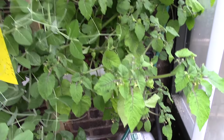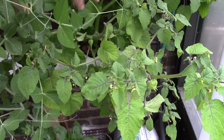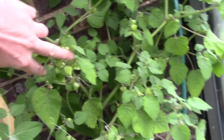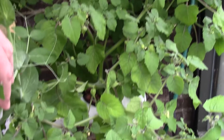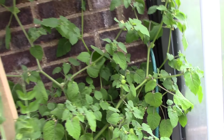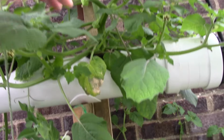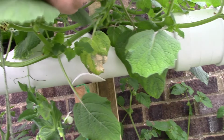This golden berry in the corner, we've got lots of flowers on, and we've got lots and lots of these little calyx things on it now, which contain the fruit. And I don't know how long they take to develop, but it's looking quite a happy plant there. And above it, we've got another golden berry in the top rail. And again, we're developing lots of these calyxes on here, so this is looking quite happy.